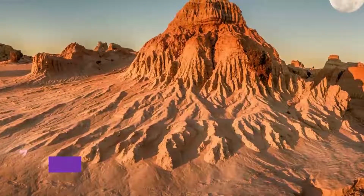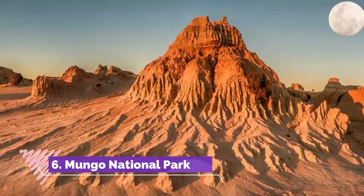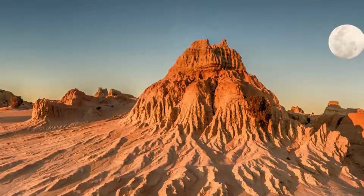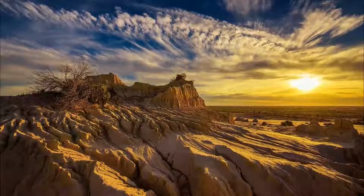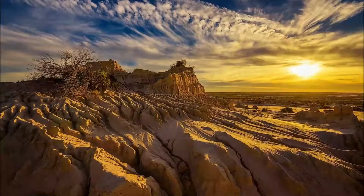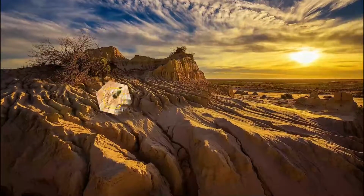Number 6. Mungo National Park. Mildura is the closest city to what is one of the most incredible landscapes in the country, which is saying something for Australia. A sacred meeting place for a number of Aboriginal nations, and so tightly protected, Mungo National Park is composed of white dunes and dried-up lakebeds that look like they belong on the moon.